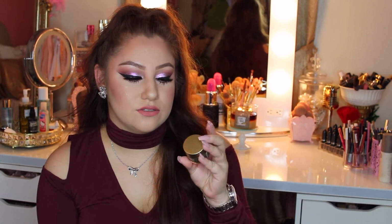I haven't really noticed a difference with wrinkles because I don't really have wrinkles underneath my eyes. However, I do have a little fine line underneath there, and I do put this on there every single day, and I feel like the more dry your under eye is, the more noticeable it is. So maybe that's the reason why I haven't been noticing it, because this is super hydrating.